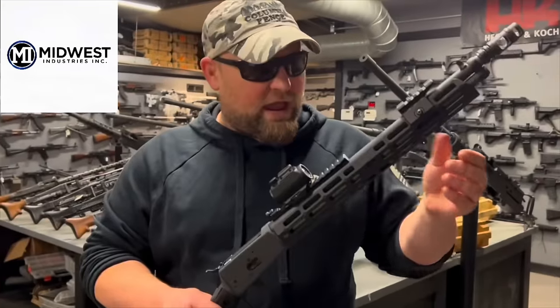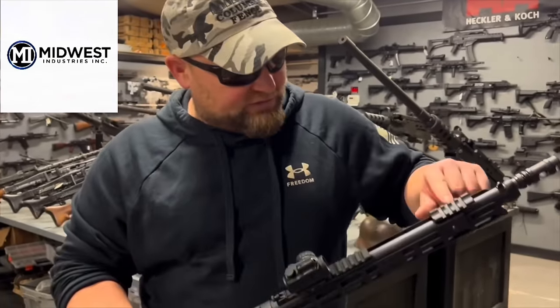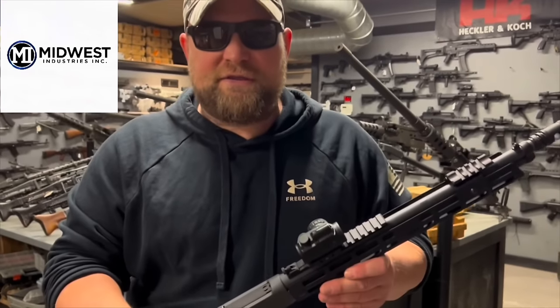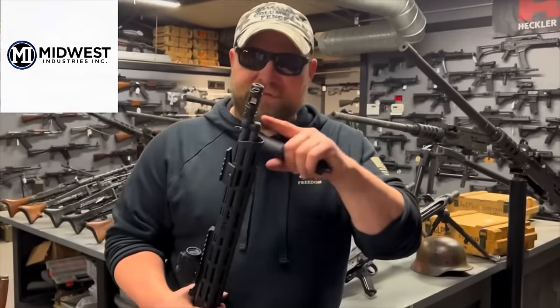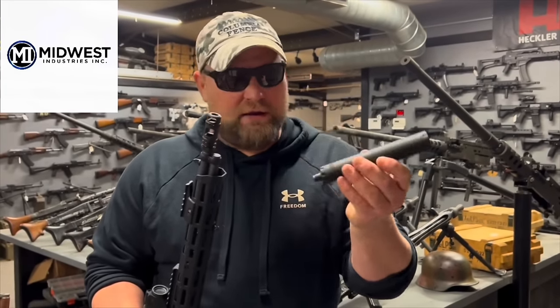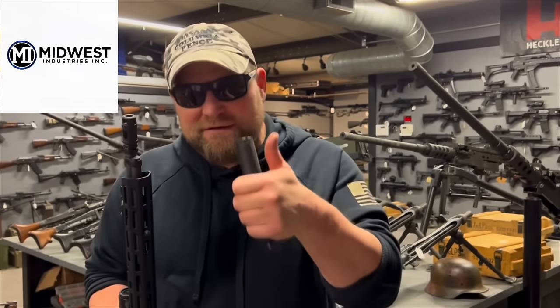They also have M-lock handguards, which is an awesome feature to add to the weapon. It even has a Picatinny rail for any kind of optic or laser, anything you want to throw on it. It also has a threaded barrel, which gives you the option to put a silencer on it or a different brake, which makes it really cool. That way you don't blow your eardrums out when you're shooting.